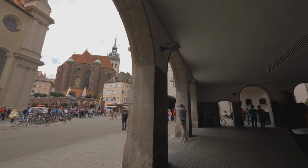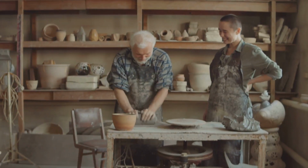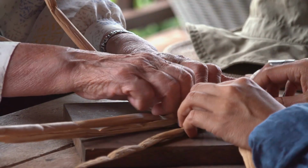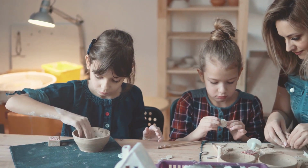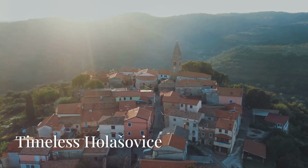They've opened up their festivals to visitors, sharing their culture with the world. They've established workshops for traditional crafts, like pottery, weaving, and woodcarving. And they're passing on their knowledge to younger generations, ensuring these traditions thrive for years to come.